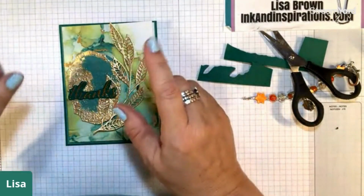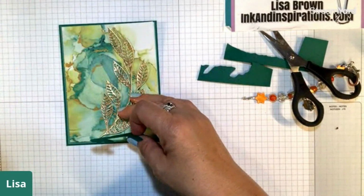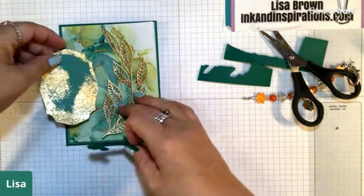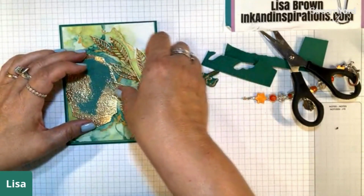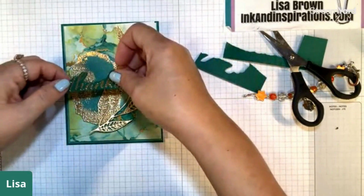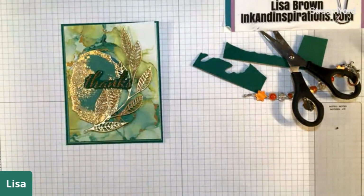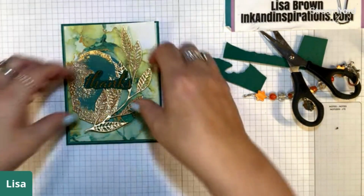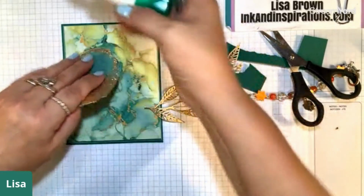Okay. So a point for not using too much gold on here is you don't want to lose this. You know, you don't want that to get lost in all the gold. I still think it's pretty though. Okay, so I think I'm ready to start assembling this. Super easy. So I'm going to put down this piece first.